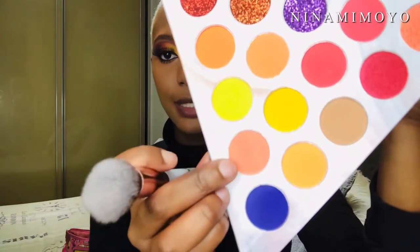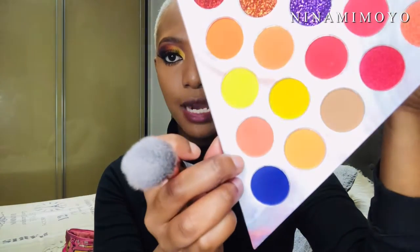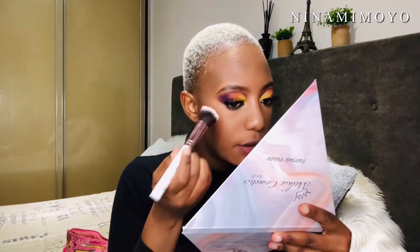Okay, so I think I want to use this brush for blush, and I did say that I'm going to use something from this palette, so I want to go in with this color over here. It's a bit of a peachy color as well. Okay, so now we're going to get into the blush. I'm just going to dabble into this pink. This is what it basically looks like. I think I need a bit more. This is what it looks like. So I'm just going to apply a little bit.